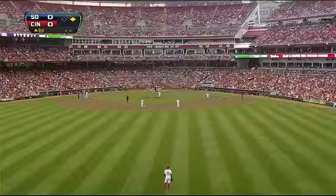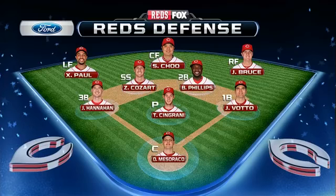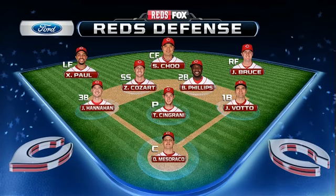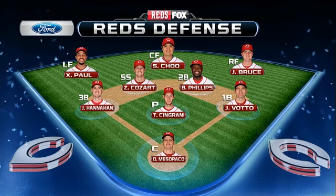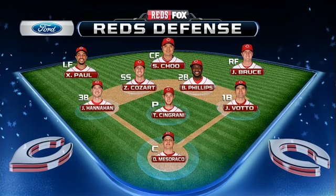Take a look at the Reds defensively behind the lefty Cingrani, brought to you by your Ford dealers. Xavier Paul the start in left, then Choo, then Bruce. Infield is Jack Hannahan and Zack Cozart on the left side. Brandon Phillips, Joey Votto right side. Cingrani throws to Devin Mesoraco.